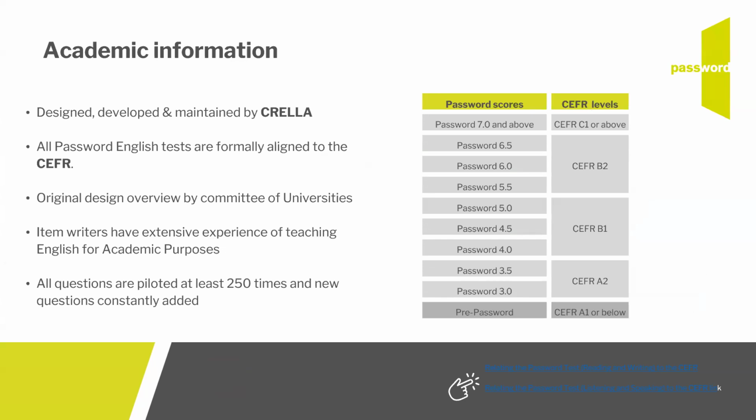You may not know Crella, but this is a research group of language learning assessment experts. They do a lot of research into English language learning and assessment, and they are the ones who designed and developed all Password tests. They've also undertaken the formal alignment to the CEFR of all Password English tests. One thing I wanted to draw your attention to is this diagram on the right-hand side, which is the Password scores table.